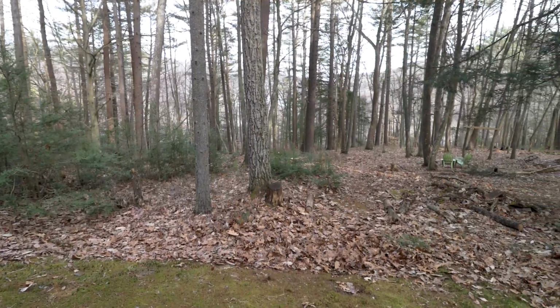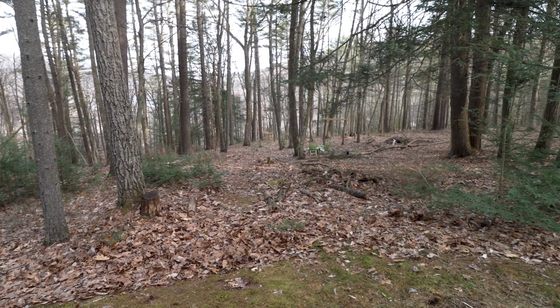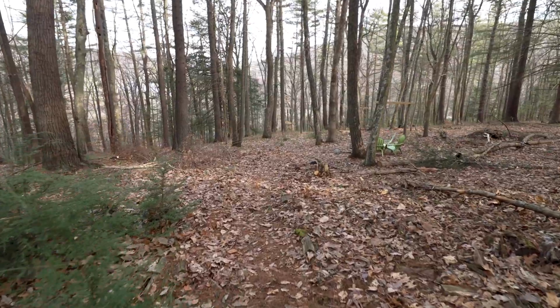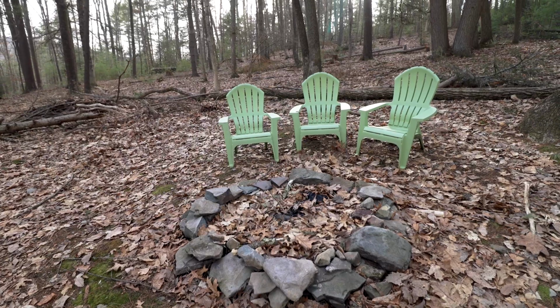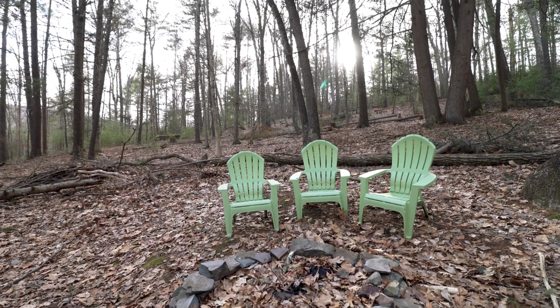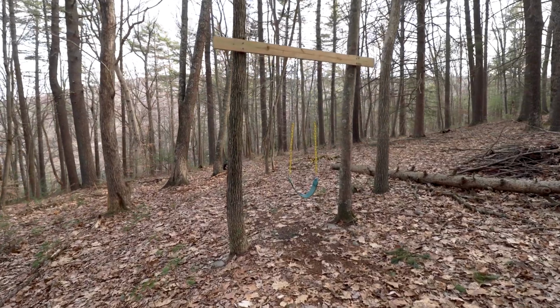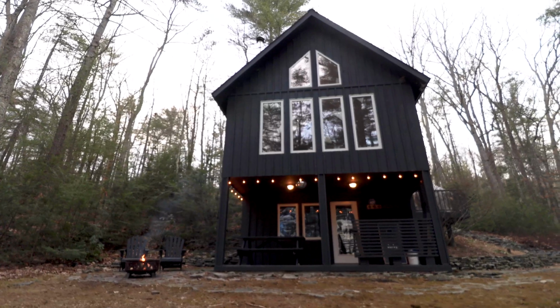I also just want to touch quickly on all the land you have here in this property. This is the view looking out from the home. If we walk down this path super quick, you even have another fire pit out here. So you have 2 fire pits to choose from. And over here in this other corner, we even have a little swing, which is pretty cool. We'll now head back to the home to finish off the exterior.